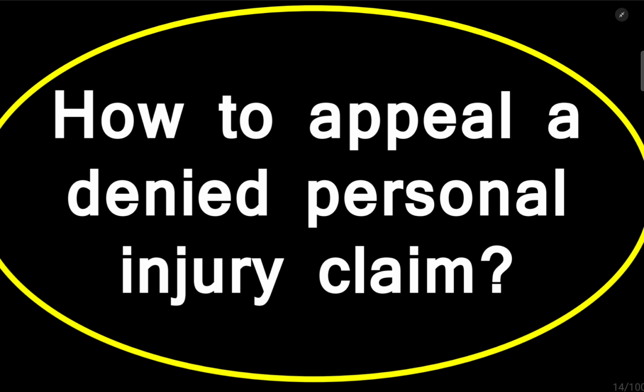Gather additional evidence. Discuss how crucial evidence is to the success of an appeal. Encourage gathering any missing documents or evidence that can strengthen your claim, such as updated medical records, witness statements, photos, or a police report. Mention that if your injury worsened after the initial claim, new medical records or expert opinion may help support your case.